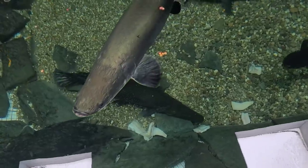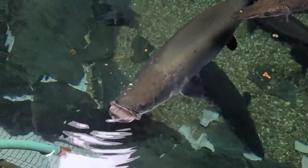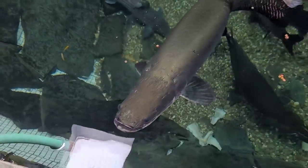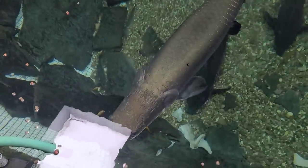I did just feed him last night. Here you go, buddy. Want some of this? Here you go. So he is hungry, he's just picky. He's not hungry, but he'll eat if he enjoys it.